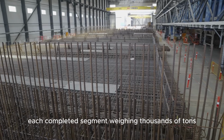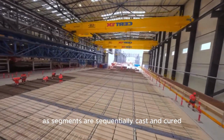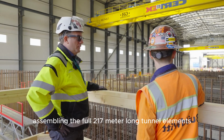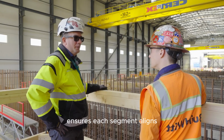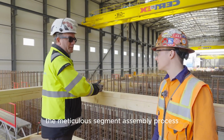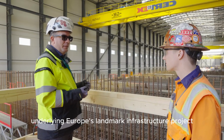Each completed segment, weighing thousands of tons, forms just 1/9 of an entire tunnel element. As segments are sequentially cast and cured, they are progressively pushed forward within the facility, gradually assembling the full 217-meter-long tunnel elements. This sequential, precision-based assembly ensures each segment aligns perfectly with its counterparts, forming a cohesive structural unit capable of safely spanning the Baltic seabed. The meticulous segment assembly process highlights the extraordinary engineering sophistication underlying Europe's landmark infrastructure project.